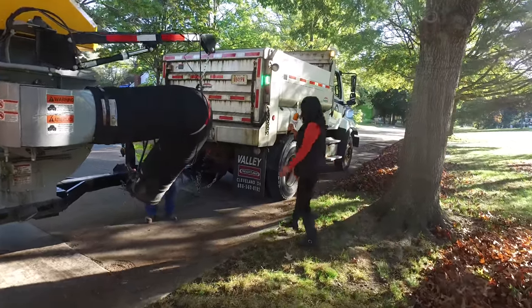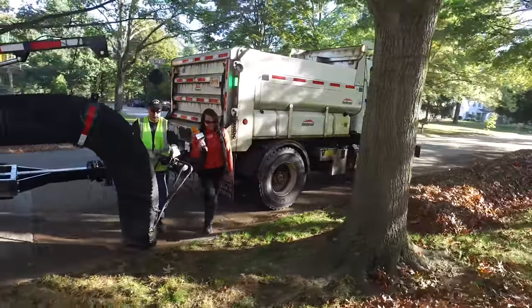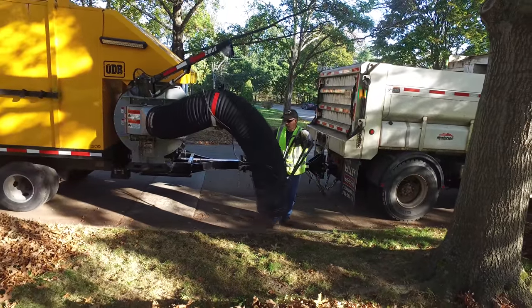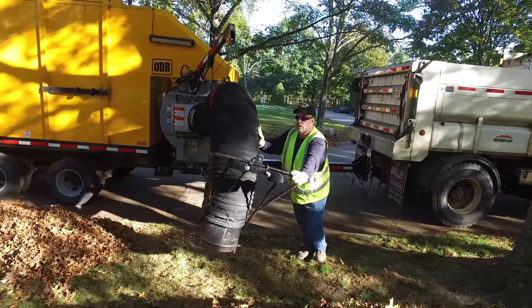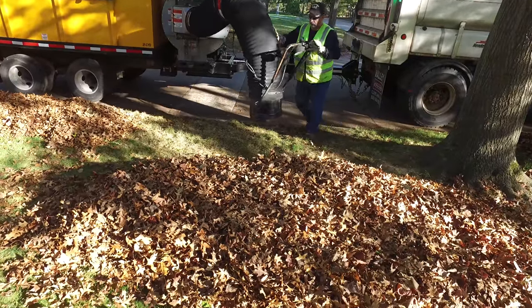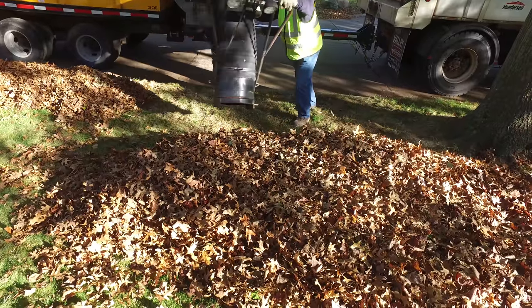So Matt, you're going to show us how far the hose reaches? Yes, I will. Tom, we'll let you narrate what Matt's doing here. All righty, you're just showing basically the hose. It's hydraulically operated. And there's the hose, the action, and that's as far as it goes.